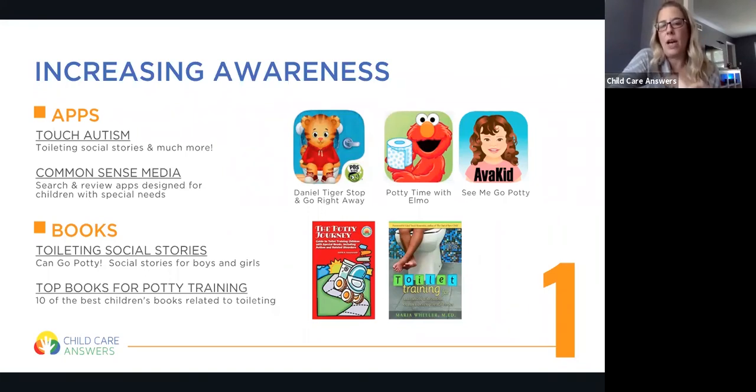But this is a great opportunity to find what is your child motivated by, what character do they love, and then go that route to really encourage and build awareness when it comes to toileting. So if your child is obsessed with Thomas, find an app about Thomas and potty training, or a book about Thomas and potty training. If your child is obsessed with Elmo, do the same thing. If your child is obsessed with dinosaurs, then find a book about dinosaurs going potty.